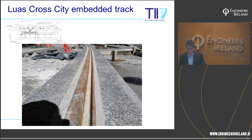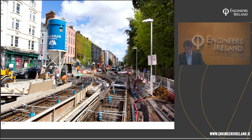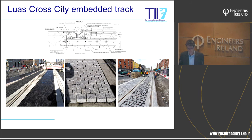That's a very good finish, shoulder flush level with the joint and the rail. Those are some other pictures of the complex construction. This is Stephen's Green with a turn-back facility curving into Dawson Street. And those are some pictures of the finishes there, granite sets and asphalt.